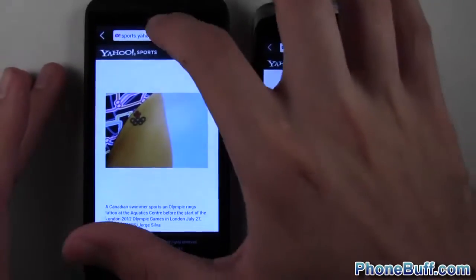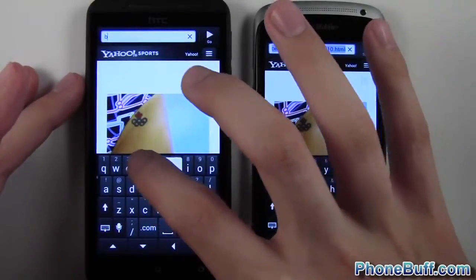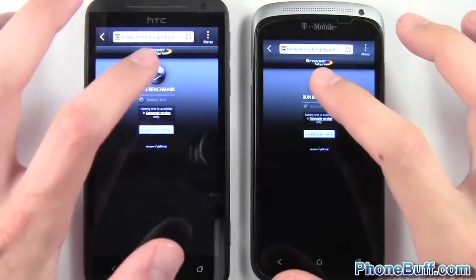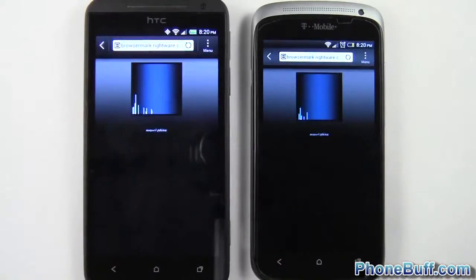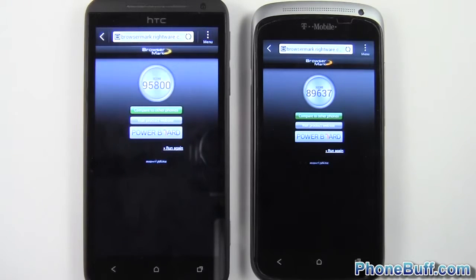Let's do a quick benchmark. Maybe that will give us the best answer. We'll do the BrowserMark test. I'm just going to do a quick benchmark here. We'll hit run benchmark at the same time. I'll skip straight to the results so you don't have to look at the whole process. Hopefully the scores will tell us a better story as far as which phone's browser is actually faster. Alright, so the BrowserMark benchmark is done.